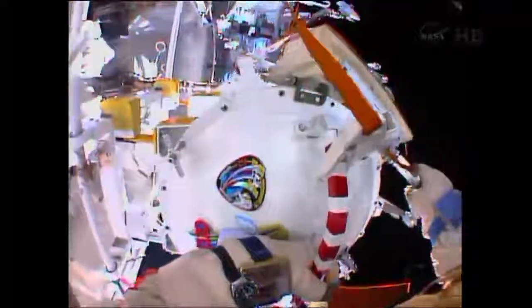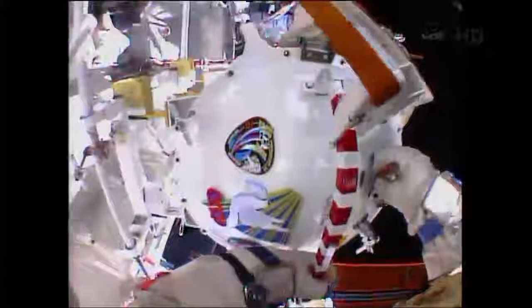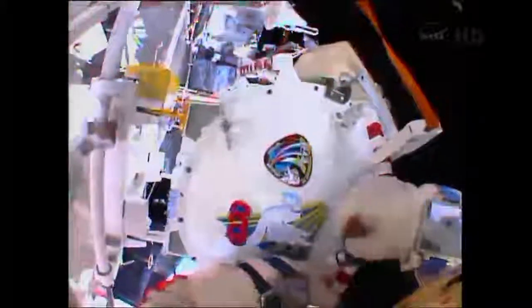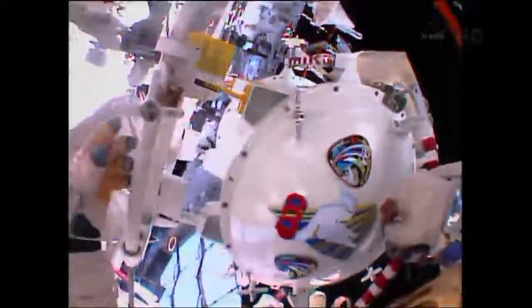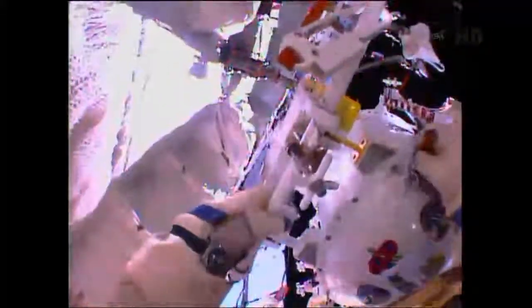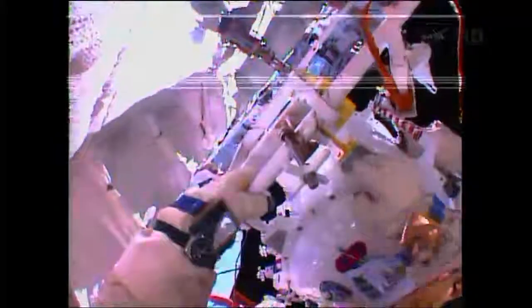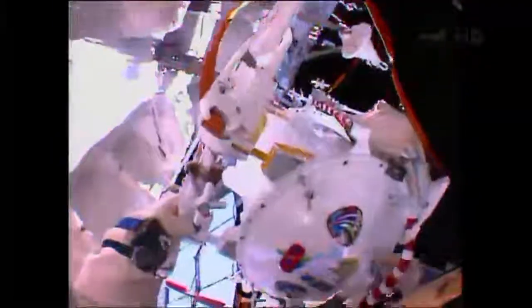No progress. Oh, well. We still like our job. That's right. You just keep tightening the screws. That's all you're doing. And mate connectors.